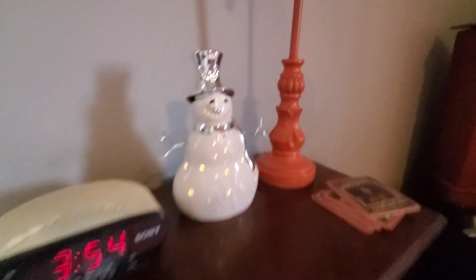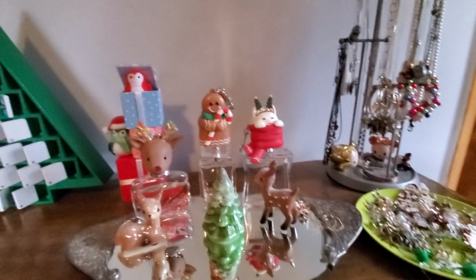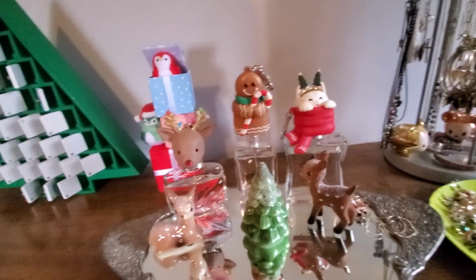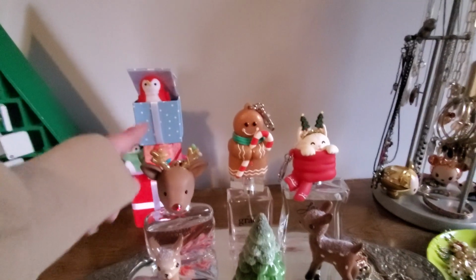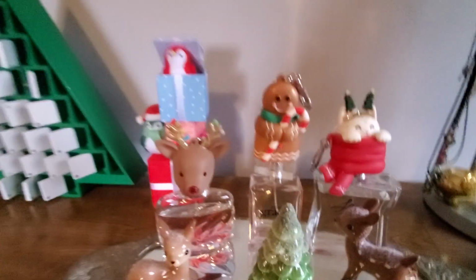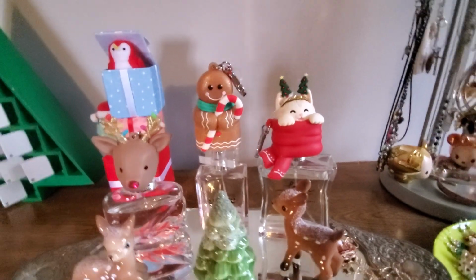Some neighbor friends of ours gave us this cute snowman one year that lights up. These are the little retro deer I showed at Target this year with the little tree, and I just put it on my perfume tray. Fun thing to do with my sanitizer holders. It might give you an idea if you have perfume out. As I told you all, I like buying those, and I have more than I need, but I like putting them on the perfume and it gives a little decoration on the lids like that.